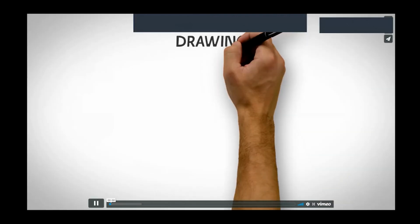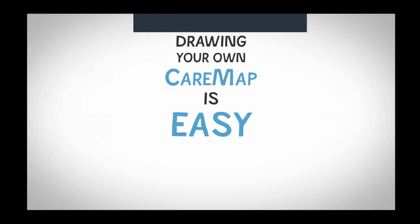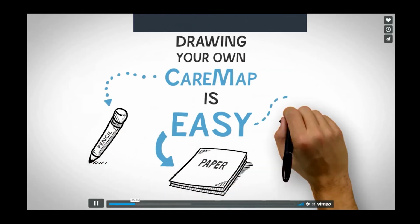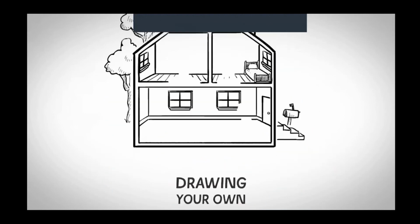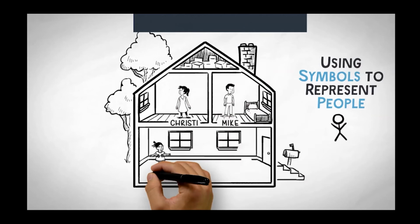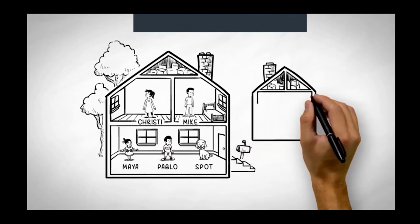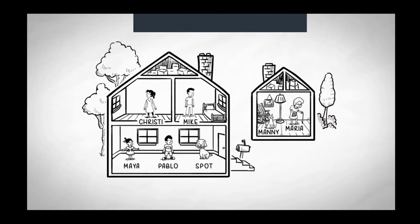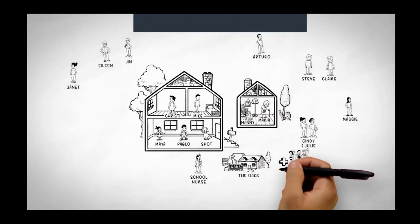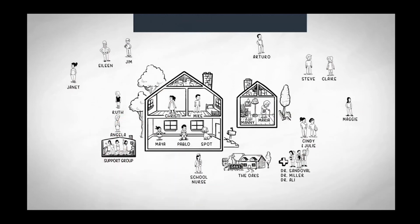Drawing your own care map is easy. We're going to show you how to do it using information that you already know. So grab a pencil, paper, and an eraser. Using symbols to represent people, first you'll draw the people and pets that live with you. Then you'll add any other people you care for, add other people who are also caring for the people you care for, add those who care for or support you.